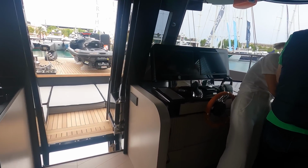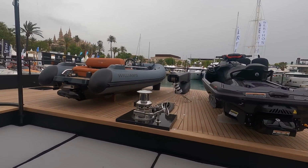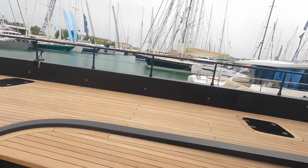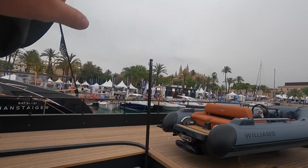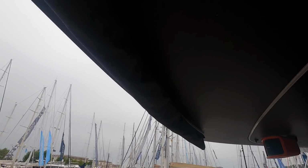We'll have a look at the accommodation in a minute, because I think what we really need to look at, to go past the lower helm here, is the toy chest. So you can walk through the windscreen. See, there's a door straight through here onto the foredeck. Great big squishy sun lounge cushions down here. You can see these poles. You can have a canopy for a bit more shade over here. It's rolled up here at the moment, as you can see.